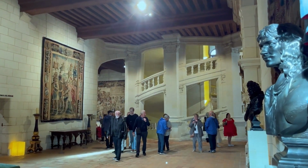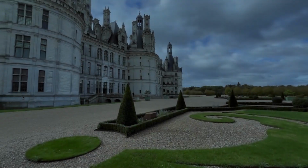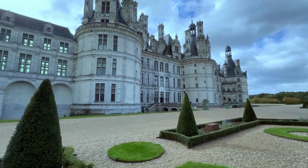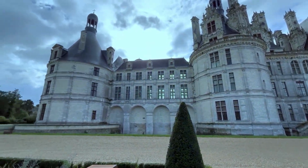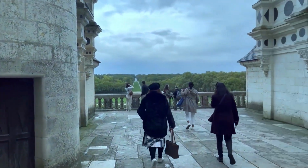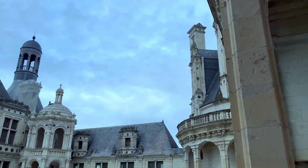Strict preservation rules and crowd logistics make filming difficult, yet Chambord became the visual blueprint for Disney's most iconic castles, especially in Sleeping Beauty. Its whimsical rooftop, packed with spires, turrets and chimneys, inspired animators, and its famous double helix staircase even appears in early concept art.